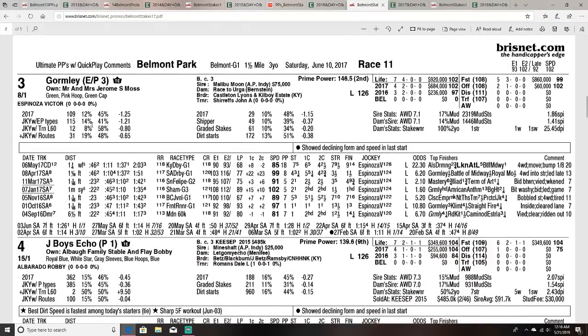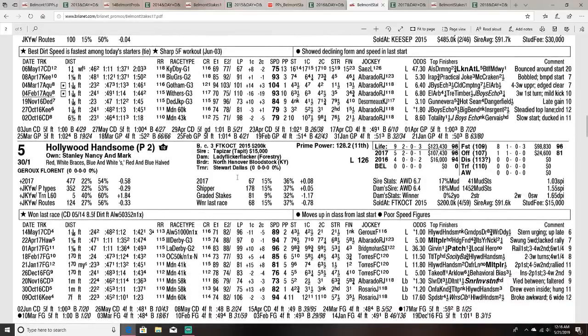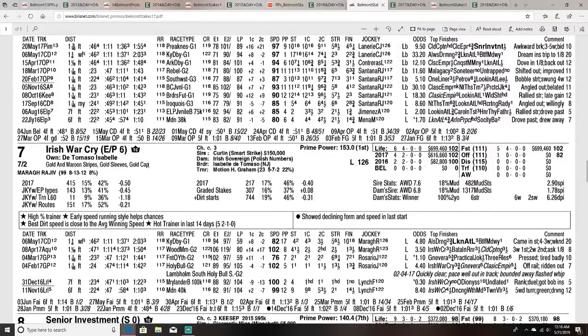Gormley ran a pretty solid race to get 3rd. It looked like maybe he didn't want to go 1.5 miles, but I don't know, because some of the past Malibu Moonsires have hit the board in the Belmont. Here's Del Romans with J-Boy's Echo, who didn't win. Of course, Hollywood Handsome with Dale Romans didn't hit. Looking at Lookin At Lee, 2nd in the Derby, 4th in the Preakness, didn't do anything in the Belmont.